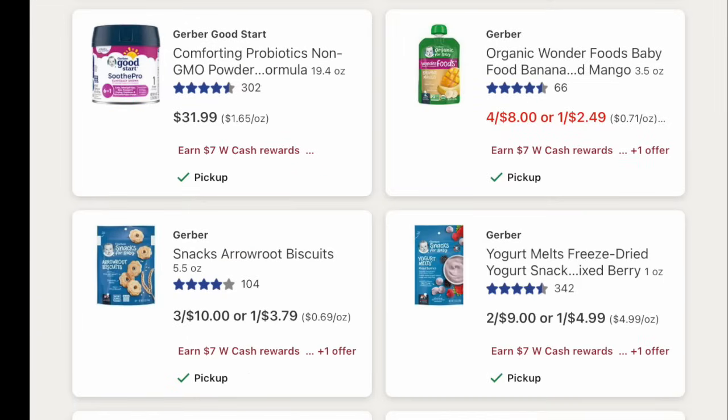Okay, so I'm not going to make a bunch of baby offers, but a lot of the food and then the Johnson & Johnson lotions and shampoos are also part of this. So when you're looking in the app, see how it says 7 back, spend 25, it's written in red. You're looking for that specific verbiage.